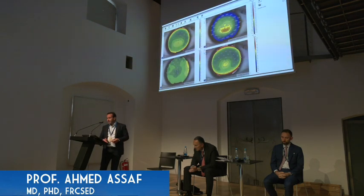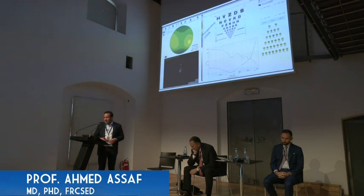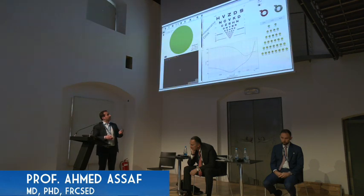This is another case of early keratoconus, and again there are no corrections for the low order aberrations. Maybe we can add some -1 to compensate for this induced myopic shift after the topography-guided PRK, enlarging the optic zone. You can see this is the visual quality before, and this is before again with correction of the low order aberration. Again, you can appreciate that the letters look much more hazy, and this is two months after the procedure.